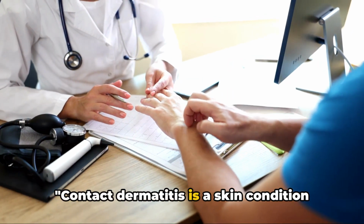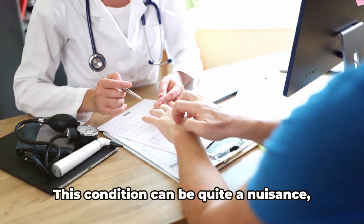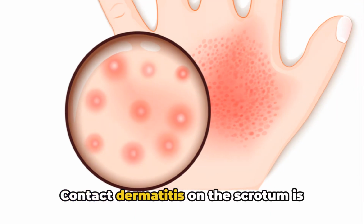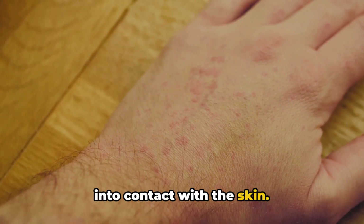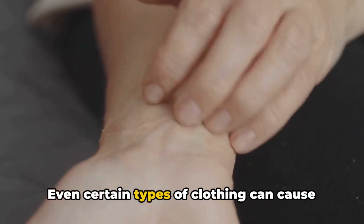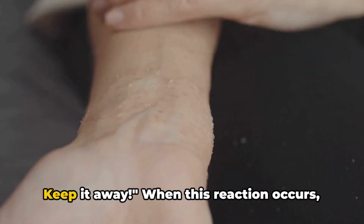Contact dermatitis is a skin condition often due to an allergic reaction causing an itchy scrotum. This condition can be quite a nuisance, but understanding it is the first step towards effective management. Contact dermatitis on the scrotum is often triggered by something that has come into contact with the skin. This could be a substance used in lotions, laundry detergents, or soaps. Even certain types of clothing can cause an allergic reaction. It's a bit like your scrotum saying, "Hey, I don't like that stuff, keep it away."